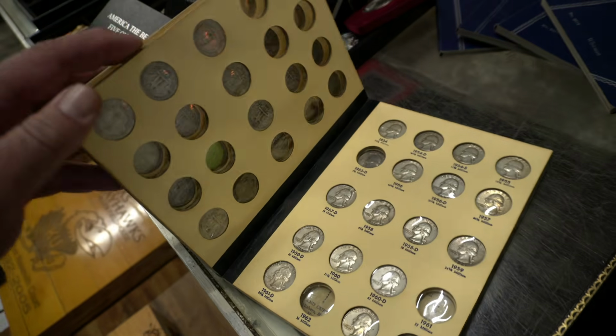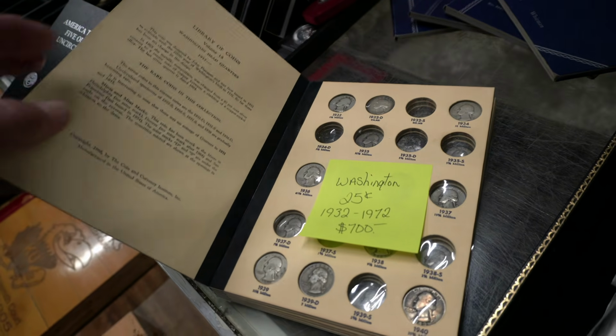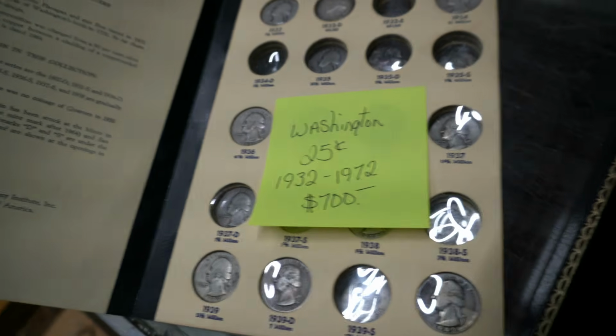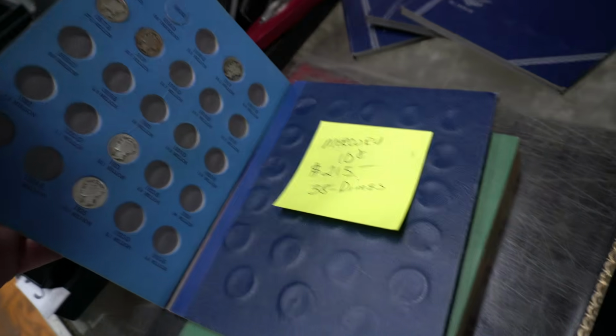All these silver quarters. Not a full book, but a lot of slots are filled up. I think he was saying should be about $700 for all that. And we've got Mercury dimes.